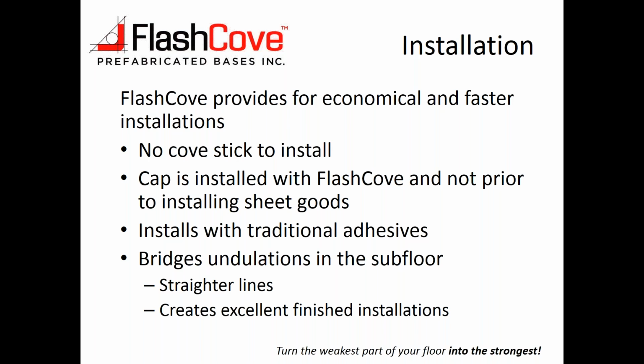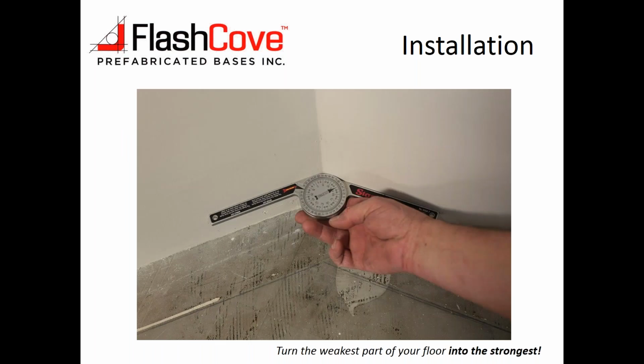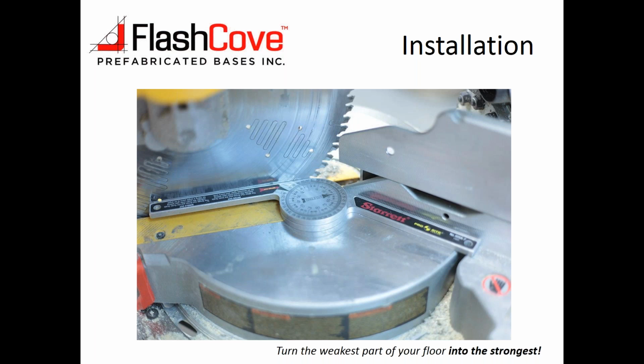You saw the photo earlier. You saw the consistency in the radiuses. You saw how that kind of goes. So now let's talk about actually how you install it. You want to measure the angle of the corners, of course. Not all corners are perfectly 90 degrees, and we realize that. So we just want to use a tool for actually finding the angle. Here is an example of a roughly 135-degree angle. So you would actually find the angle. You would actually set that angle on a compound miter saw, and this is showing that here. Yes, we do recommend that it be cut with a miter saw.